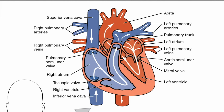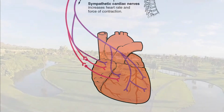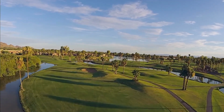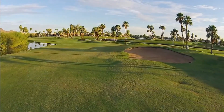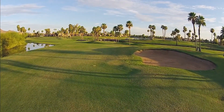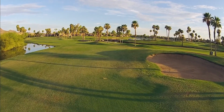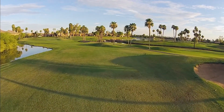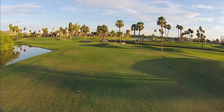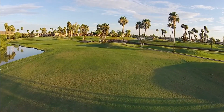Edema. Despite the presence of valves within larger veins, over the course of a day, some blood will inevitably pool in the lower limbs due to the pull of gravity. Any blood that accumulates in a vein will increase the pressure within it. Increased pressure will promote the flow of fluids out of the capillaries into the interstitial fluid. The presence of excess tissue fluid around the cells leads to a condition called edema.